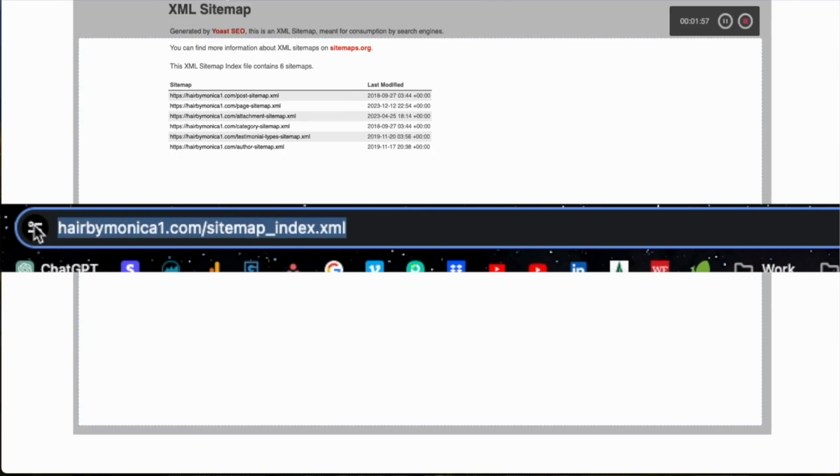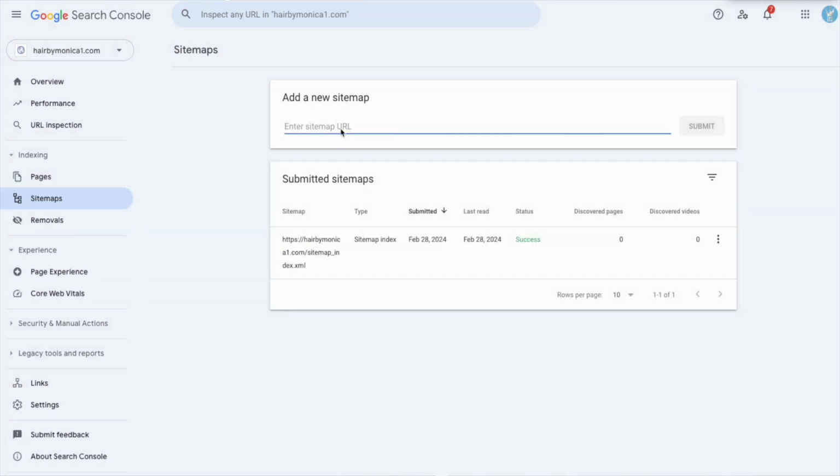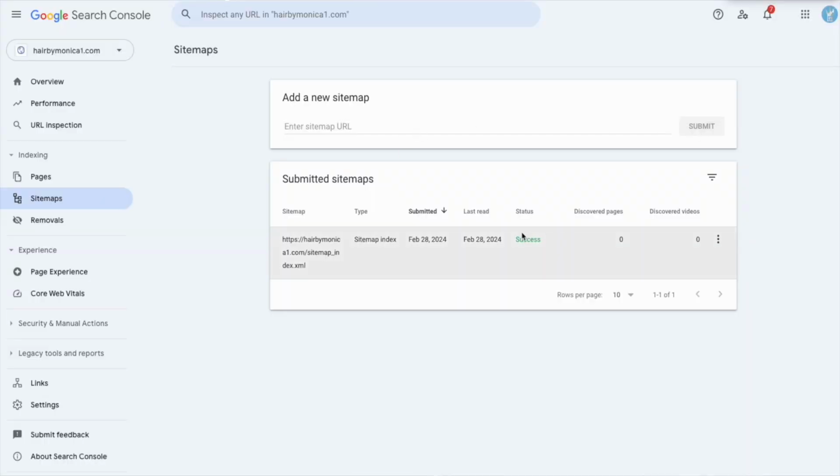Copy that URL. Then go back over to Google Search Console. Click sitemaps and then paste that in where it says enter sitemap URL. Once you click submit, it should run through and gather that information and put it in there. What you want to see is exactly what we see here. Status, success. Once that's done, now Google knows the index of your website. It knows the different pages that you have on your website. Those are the 2 main things to make sure Google knows your website exists.